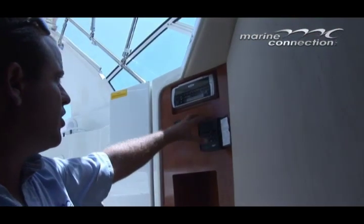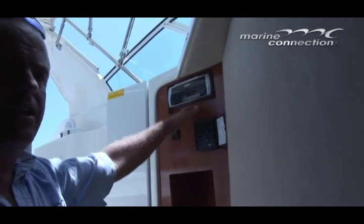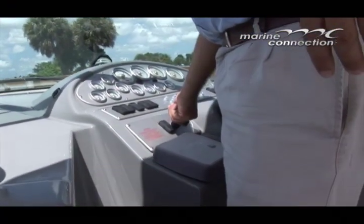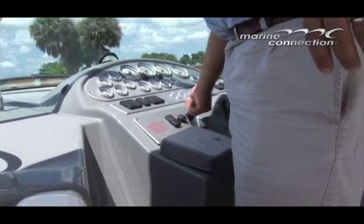And then pretty much the last thing I would like to show you is, as soon as you're coming down the stairs, you do have your AC control, and here's our Clarion stereo, and then you have a light switch and whatnot. So as you can see in the pictures and in the video, boat's in very good condition. Let's fire it up, take it out for a quick spin. Good to go.